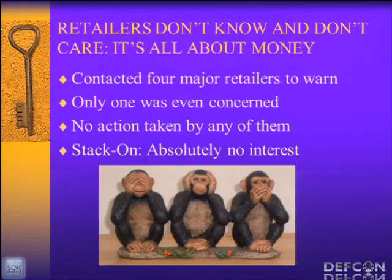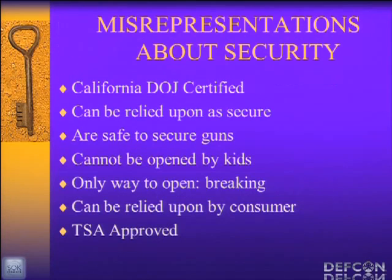Only one of the four vendors that I talked to was even mildly concerned. No action at all was taken by any of the vendors that we talked to, which would be Cabela's, Scheels, Dick's Sporting Goods, Walmart. No safes were taken off the shelf that we were aware of. We went and checked their stores. We went and did undercover videos to talk to their employees. Nothing changes.